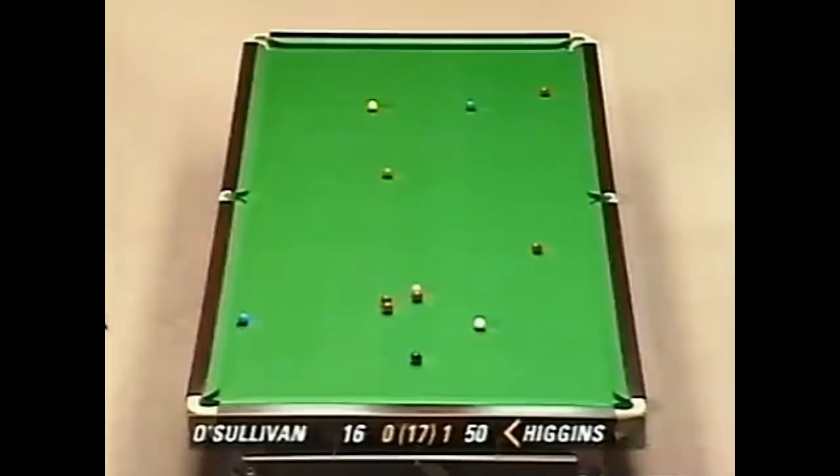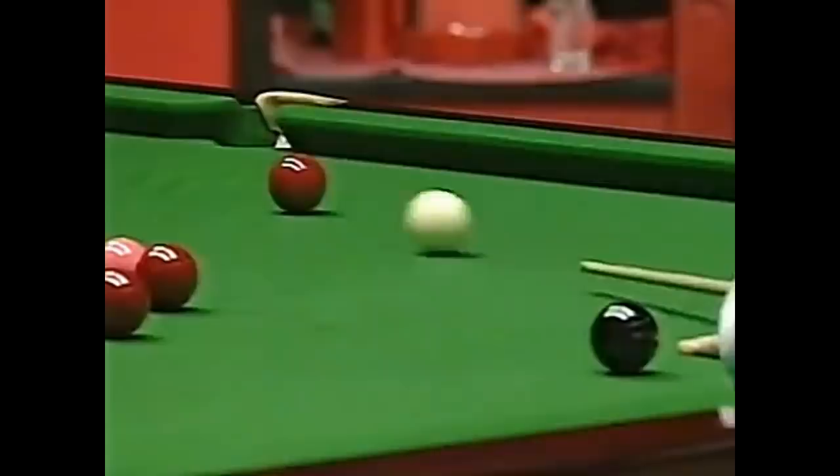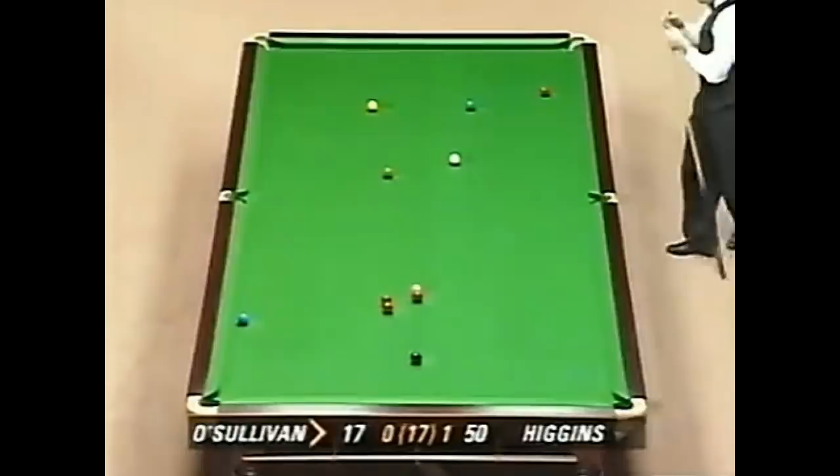Yes, John shaking his head. He got, as you see here, the cue ball jumped a little, and John's gesture showed what he thought of it. Bad time to get a kick, in sight of winning this second frame.